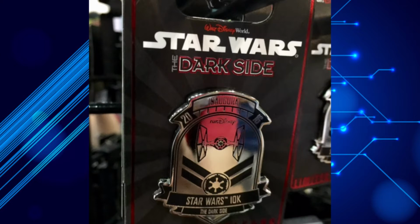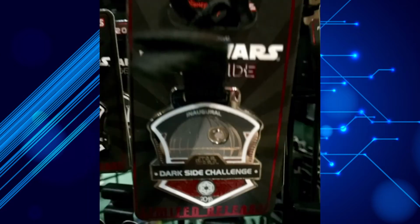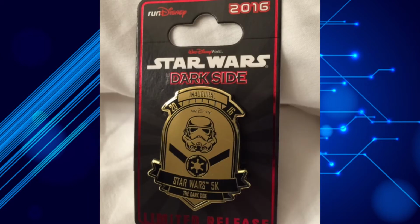But I did have the opportunity to go real quick. I went to the expo for about an hour or so. Took pictures of the pins, and I picked up my 5K pin that I bought, and we have the pictures up on the website. Really cool pins. There's TIE Fighters. There's the Dark Side Challenge pin. There's a Stormtrooper pin for the 5K race. And I tell you what, these pins were probably the most difficult to photograph because it's basically like a mirror. So I had to do it at an angle so you wouldn't see me.